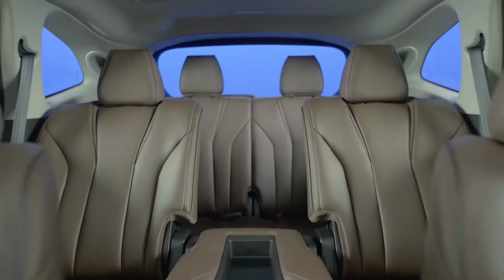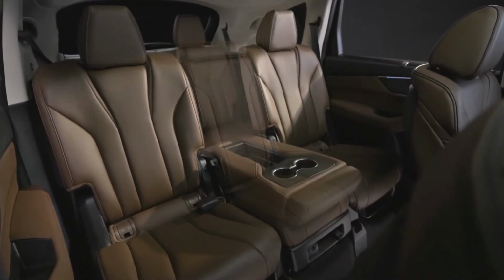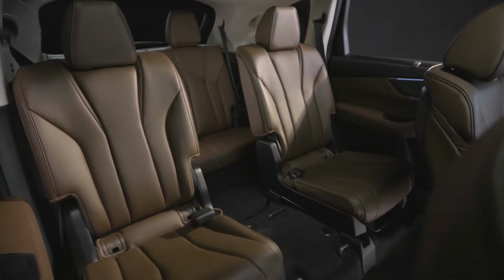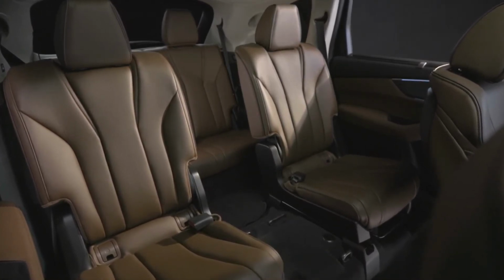In the second row, in addition to increasing the shoulder room, we've dramatically improved versatility with a removable middle seat. It combines the seven-passenger capacity of a bench seat and the premium appointment and third-row access of captain's chairs. And it's standard on every MDX. And MDX is the only SUV in the class that can do that.